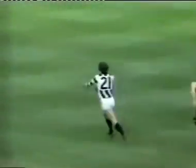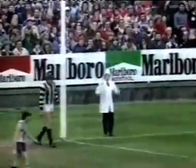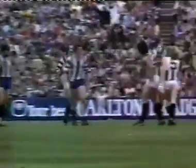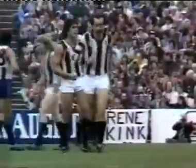Here's danger. Anderson streaming down in familiar fashion. Down towards Shaw, who's through. It's a goal because all was touched. It's a goal. Great play by Collingwood. That's Anderson's second goal.